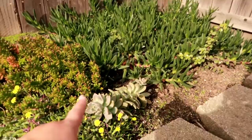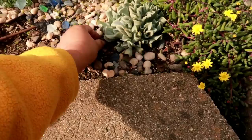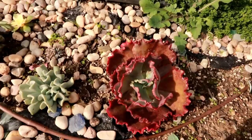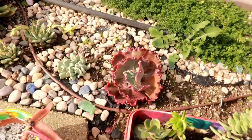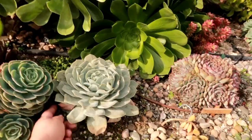Then the ghost plant, the topsy-turvy, is also growing, maybe not so much this one, but I think the one down the road here. Ooh, and look at this fire and ice. Or is it the Dick's pink? I think this is the Dick's pink. But that's loving it where it's at right now. And the aeoniums are just huge. Huge, huge, huge.